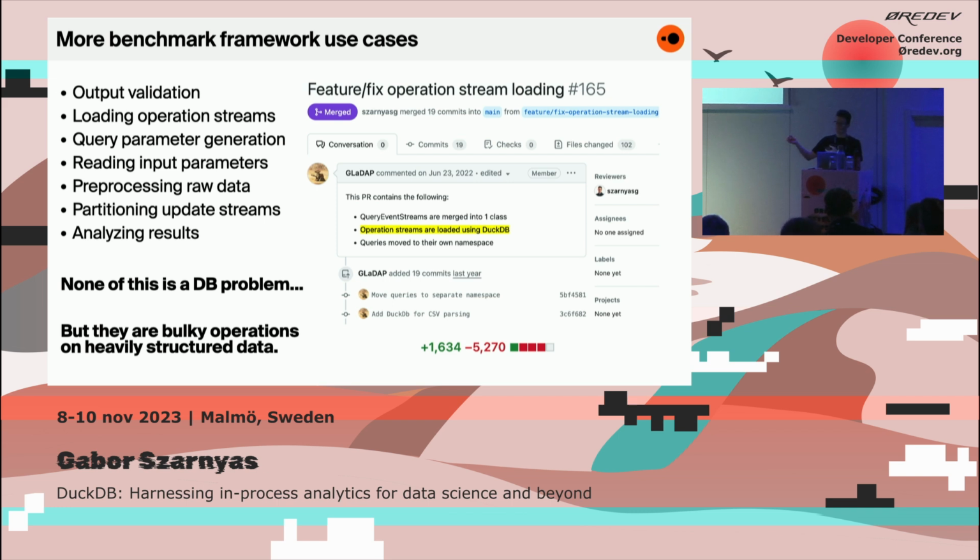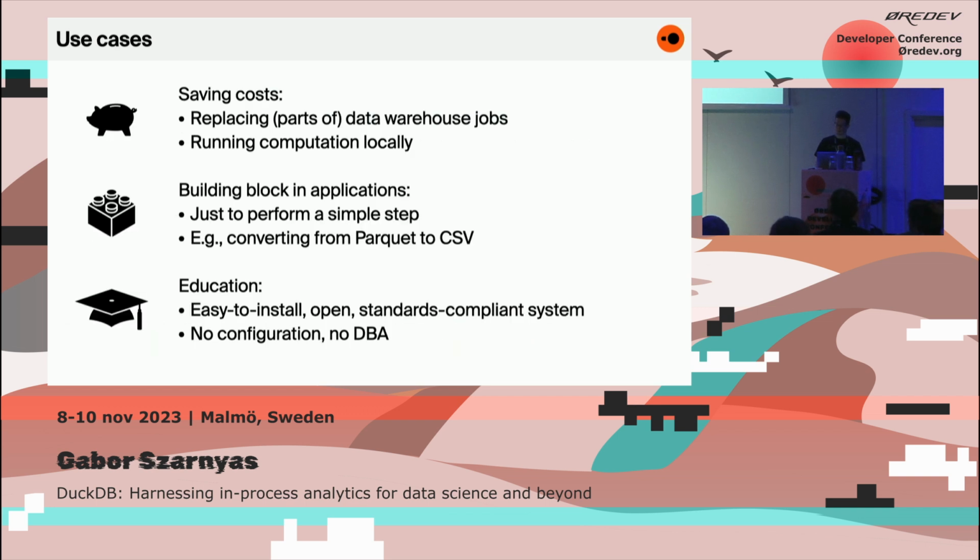But with DuckDB, because of the ease of deployment, the portability, and the sheer speed of the system, this all makes sense. So this is something that I recommend you to do next time you have to modernize a code base. Maybe there is a database problem in there, just really hidden, and DuckDB can help you out.